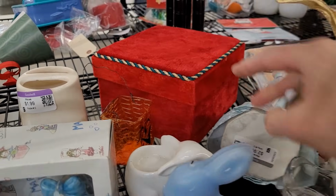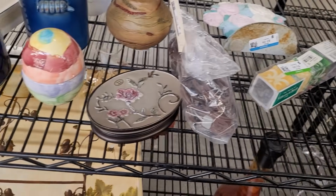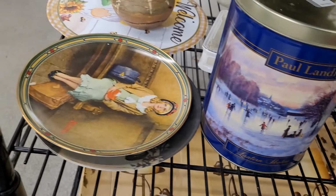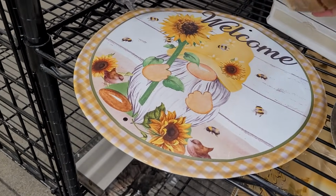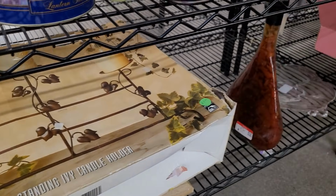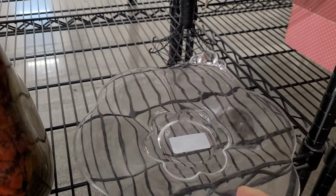Always check the boxes. You never know what's hidden inside. A lucite piece there, very yellowed. Extension cord. We have some collector plates. Norman Rockwell. Little gnome welcome tin. Sadly, it's a bit bent and dented, so we'll leave that. Pretty tray down here. Glass piece. I think that is modern. It's a flower. Not very heavy. That's $4 on that one.